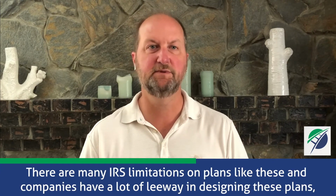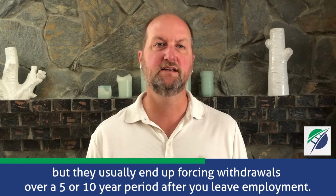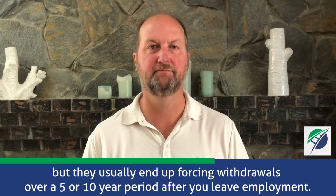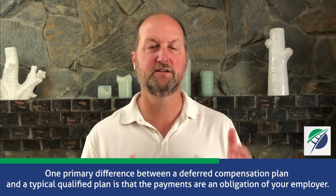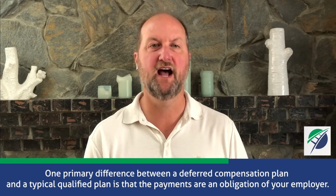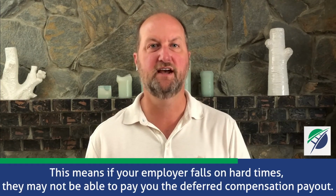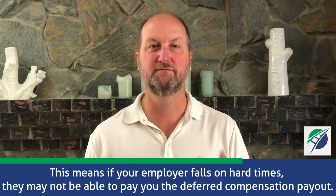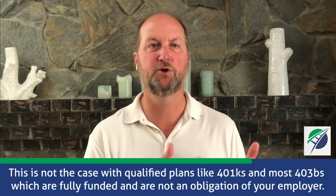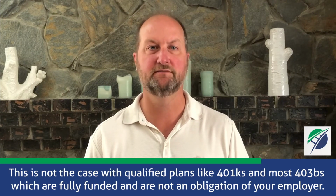There are many IRS limitations on plans like these, and companies have a lot of leeway in designing these plans, but they usually end up forcing withdrawals over a 5 or 10-year period after you leave employment. One primary difference between a deferred compensation plan and a typical qualified plan is that the payments are an obligation of your employer. This means if your employer falls on hard times, they may not be able to pay you the deferred compensation payout. This is not the case with qualified plans like 401ks and 403bs, which are fully funded and are not an obligation of your employer.